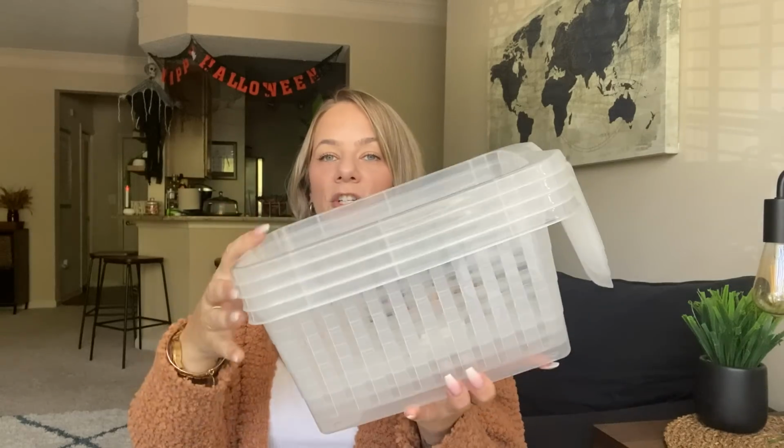Also, look at these containers. I have been waiting for the clear ones. I've seen different colors. I love that Dollar Tree has a variety of colors, but when it comes to containers in my home, I like them very neutral. So white, black, brown, or tans, and then like clear. And these clear are perfect for your refrigerator, perfect for your bathroom. I love that these have a pull handle.